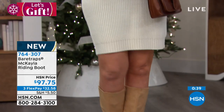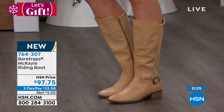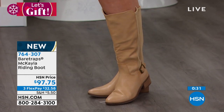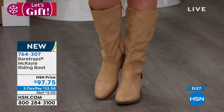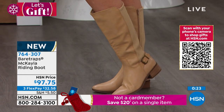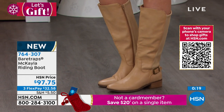Absolutely, and that's what I love about a good classic riding boot. And really, it's super versatile with the way you style it. Once you step into it, you're going to feel a padded cushioning. You're going to feel that nice rubberized outsole that has that traction, and then giving you a little bit of a lift with that 1.5-inch stacked heel. So this really is that perfect quintessential fall riding boot.